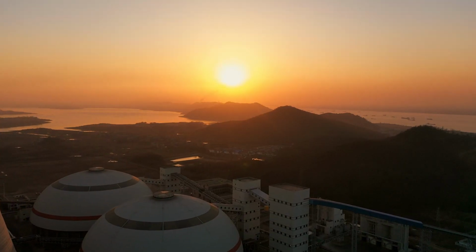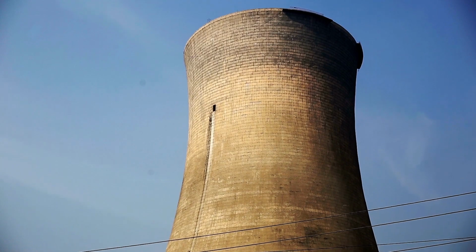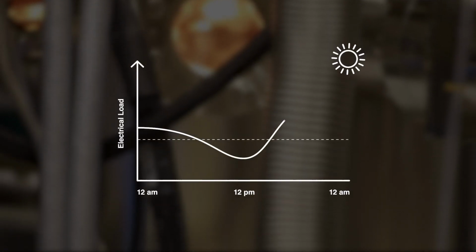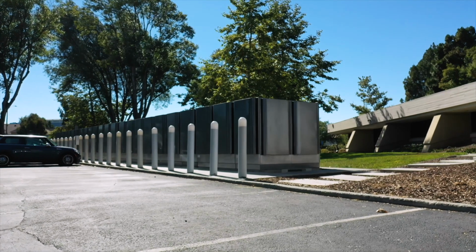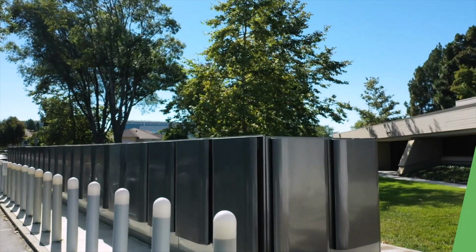Nuclear power plants also produce thermal energy, which can be used by our electrolyzers. But that's not the only opportunity in this space. Nuclear power plants provide clean baseload power, but can't easily ramp power up and down, which means they generate a lot of excess power during the middle of the day. With the U.S. Department of Energy's Idaho National Laboratory, we're demonstrating how this excess electricity and steam can be leveraged by Bloom Electrolyzers to produce low-cost, zero-carbon hydrogen.